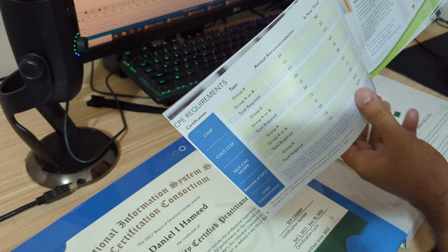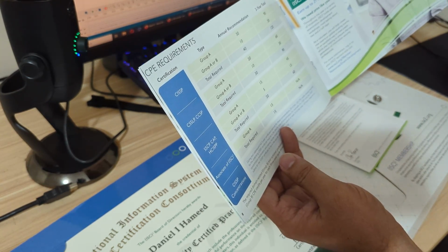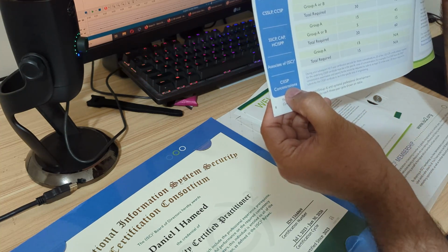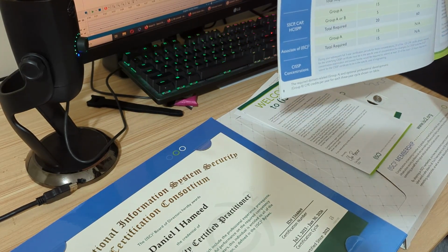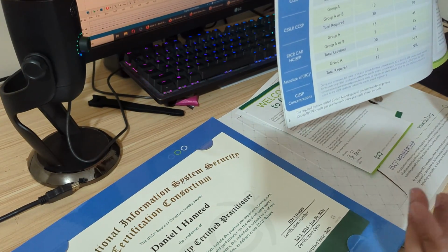Okay, this one is help to pass the exam. If somebody is into exams, so you have concentration. I don't know what that means. Associate of ISC2 is the lowest grade. Basically, you pass the exam, but you don't have work experience, so that's when you get the designation of Associate of ISC2.